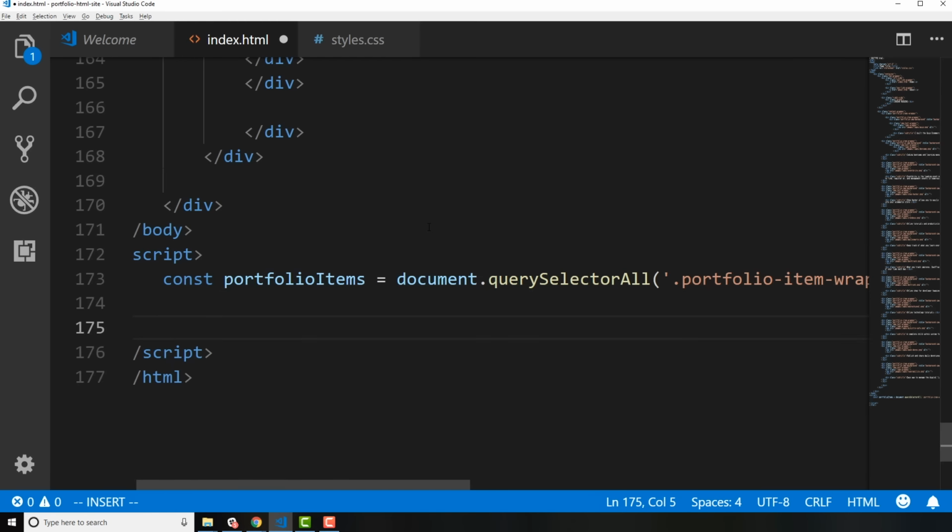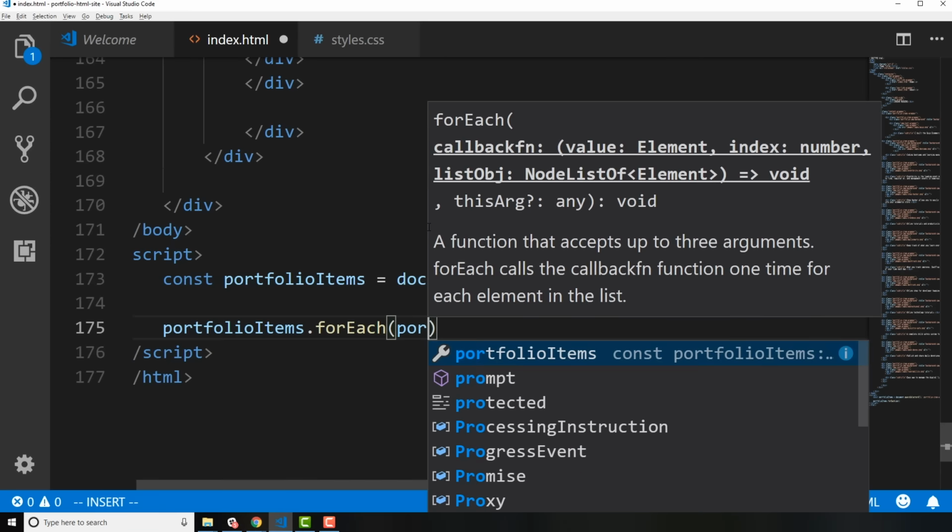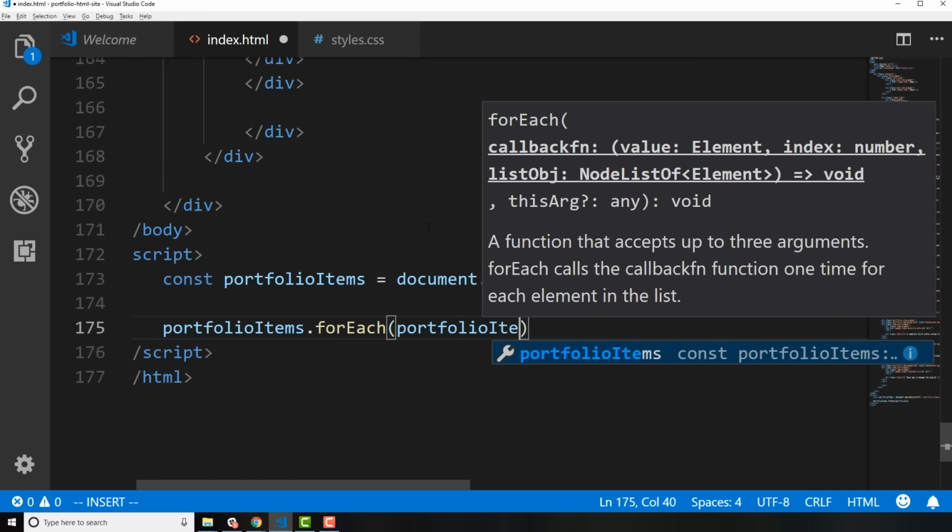And now I'm going to loop over these. So I'm going to add an event listener. I'll say portfolioItems.forEach, and forEach takes a function. What a function is, if you've never worked with JavaScript functions, is it's just a process that runs. And so we're saying we want you to run this process for each one of the portfolio items. We need to be explicit and say we want you to work with all of them.